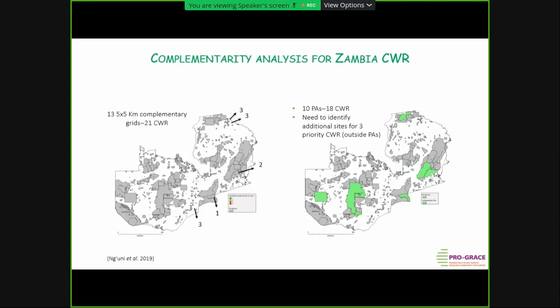I want to show this example for Zambian crop wild relatives. This analysis was done more or less recently. Basically, on the left, you see the map of Zambia, and with the different arrows, you can see very tiny grids: 13 complementary grids, 5 by 5 kilometers, that will conserve all priority crop wild relatives. They identified 21 that they really wanted to conserve, and these 13 grids are needed to conserve these priority crop wild relatives.